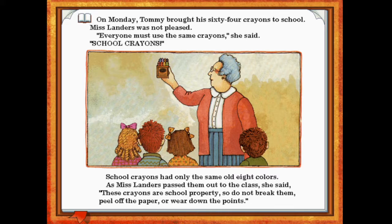I'm gonna draw a picture for Miss Landers. I'm gonna draw a picture of my Galapagos turtle. Poor Tommy. I'm going to draw my favorite comic book characters. Poor Tommy.